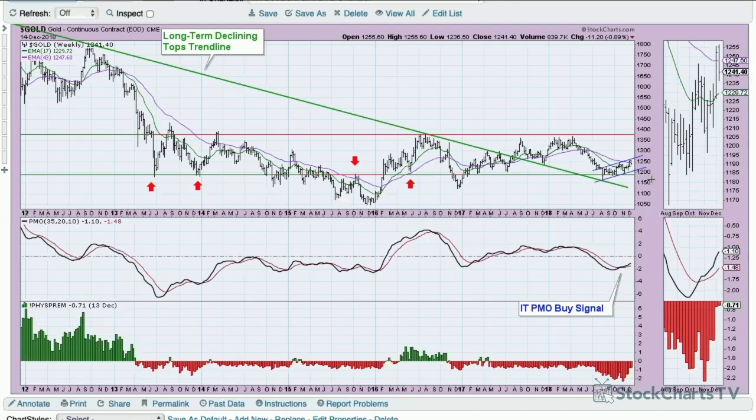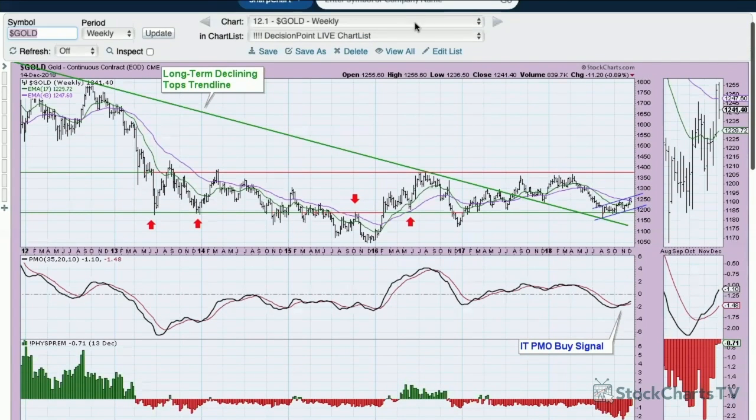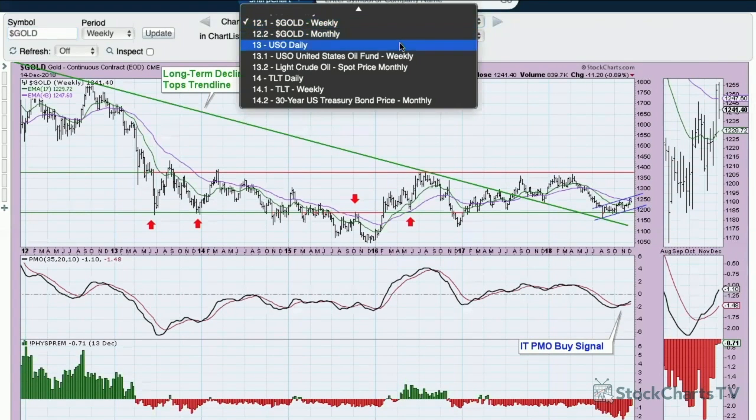What I could suggest here, we have the PMO buy signal in the intermediate term. What I suggest is that we might have a test of the bottom of this long-term rising trend channel for gold. And that would probably bring gold down to, I'd say, probably the 1220 level. So I don't think it would be that harmful. And as long as we can hold that rising trend on the weekly chart, I'll feel pretty good about gold. Right now, though, in the very short term, we might have to endure a little bit more downside.